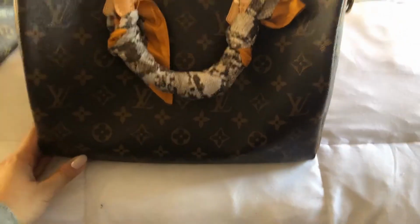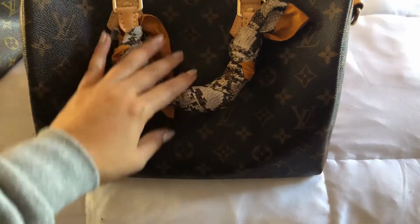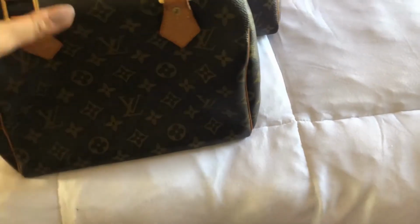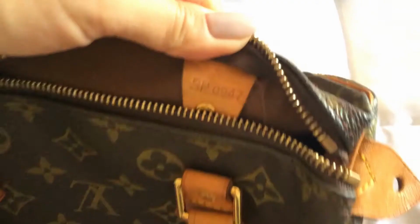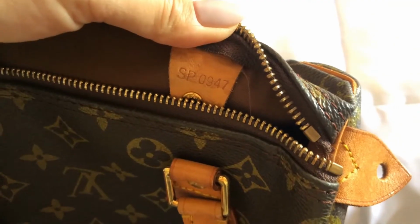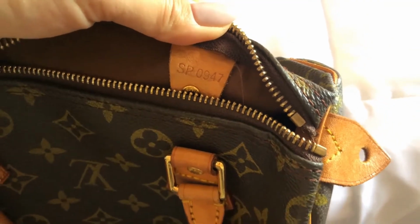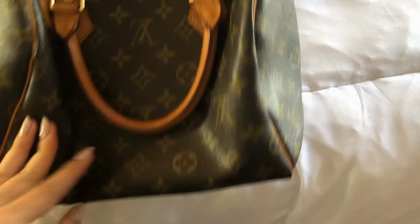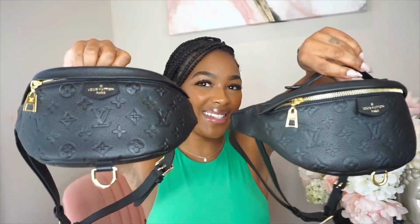Even if I have several authentic Louis Vuittons that I purchased myself at the store, I wanted to have a vintage. So this one here is made in 97. Well, it's supposed to be made in 97. Okay, so it's on the 4th week of 1997. So it's supposed to be very soft. It's supposed to be very smooth, which is not right. Look at that.